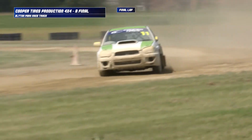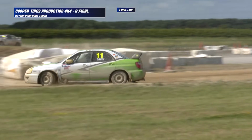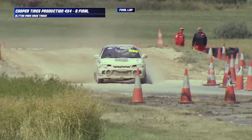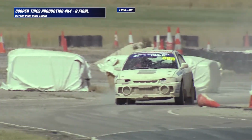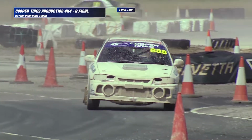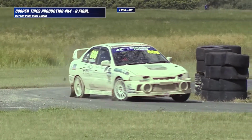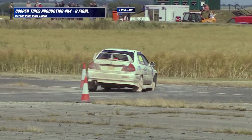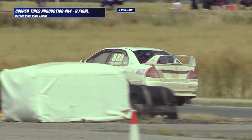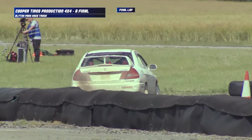Paul Davis trying his hardest, the Subaru looking a little unwieldy around the Blyton Park circuit. He's dropped back considerably from Tomas Ramanauskas. Not been the best of seasons for Paul Davis. Certainly Ramanauskas looks to be the favourite for the title here. A shame Chris Baker couldn't join them after some problems with his Subaru Impreza in the heats, after winning the first heat as well. It is going to be a win for Tomas Ramanauskas in the Cooper Tyres production 4x4 category.